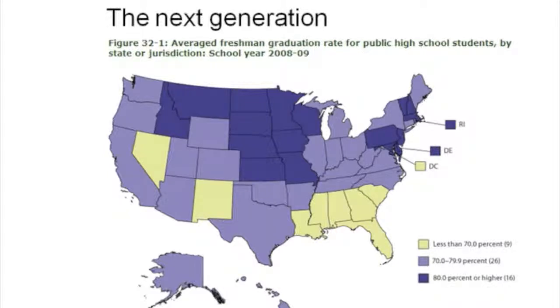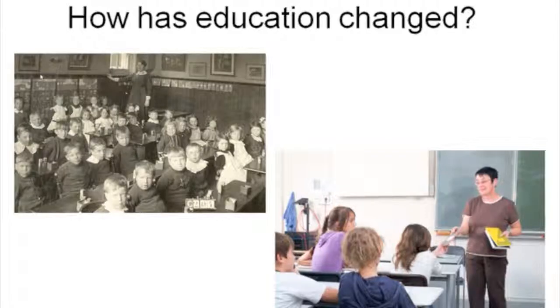Now, while all this is happening, the big question is, how has education changed? Well, 100 years ago, students were arranged in nice orderly rows. They listened to lectures given by a teacher who might share an example on a blackboard, and they took tests to see how much they had retained. And today, in many modern public schools, students still follow the same passive model of sitting in rows. They listen to lectures. They take standardized tests. Sure, you might have a few computers around. You might have a computer lab, but really, not much has changed.